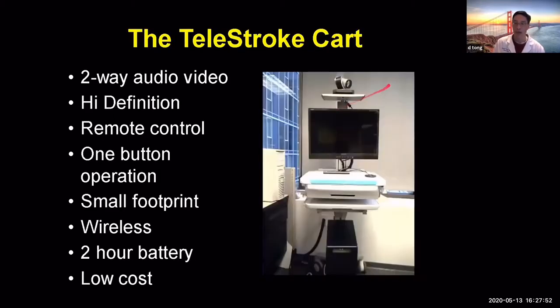So this is our device. It's basically just a computer with a very expensive camera on top. I think it's a 200-to-1 zoom camera, and it's remotely controlled, so I can control it from wherever I am. If I'm at home or at a different hospital, I can control this device and see what's going on there. And the patient sees us on the other end, just like you're seeing me now. So we have two-way communication.